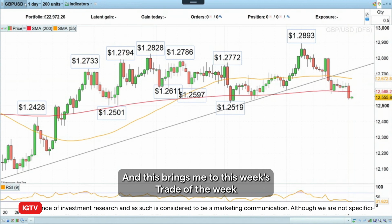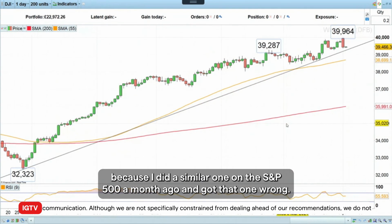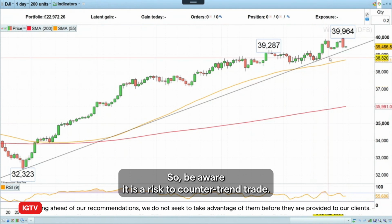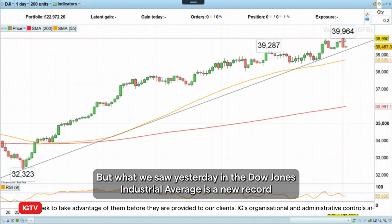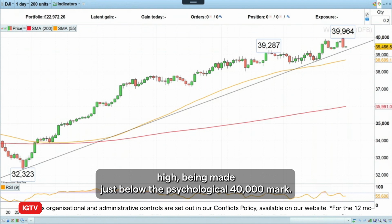And this brings me to this week's Trade of the Week, and what I find really interesting, and it's a risky trade to do because I did a similar one on the S&P 500 a month ago and got that one wrong. So be aware it is a risky counter-trend trade, but what we saw yesterday in the Dow Jones Industrial Average is a new record high being made just below the psychological 40,000 mark.